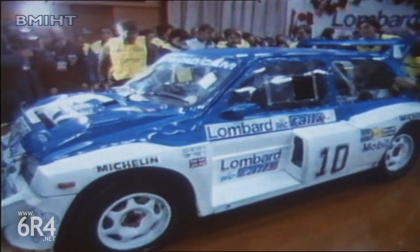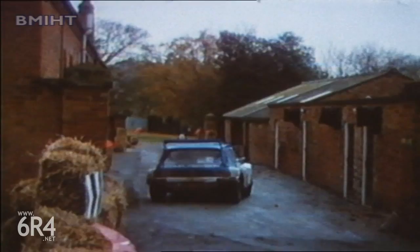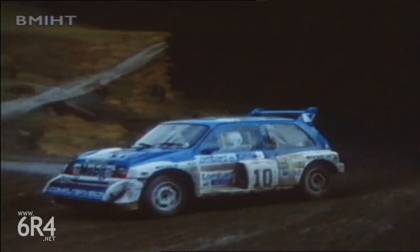At the Nottingham scrutineering, massive enthusiasm greeted the chunky works Metros, and then supported them every inch of the way through England, Wales and Scotland. And against the Audi Quattros, the Peugeots and the Lancias, the toughest possible international opposition, Tony Pond and Malcolm Wilson had their 6R4s up at the front right from the start. Malcolm Wilson, an inspired third in his first major rally in the Metro before he had to retire.